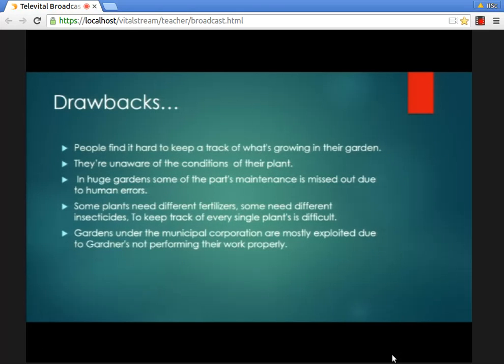In the existing system of gardening, people have to keep track of the things grown in the garden. Sometimes a person has planted a plant but still doesn't have complete knowledge of what he has actually planted. If there is a very huge garden, there is a higher tendency that some part of the garden will not have a good growth rate. It is also seen that in municipal gardens, the gardeners don't take proper care, which leads to failure of proper growth of the plants.